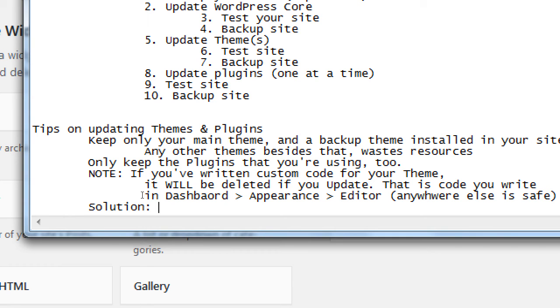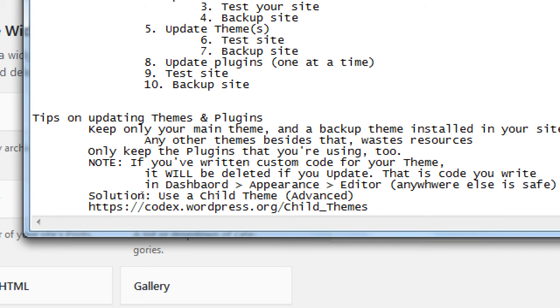Solution: use a child theme. That's advanced. We'll cover it a little later. It's pretty advanced, but there is a link that I'll put right there. That's what it was recommending me to do. Basically, there's a way to duplicate, in a sense, your existing theme. Then you can do all your custom editing on that child theme. When you do the updates, the parent theme is what gets updated, and then those updates do not affect the child theme where you've made your custom code. It is a little complex to set up. We'll probably cover it later in the course.